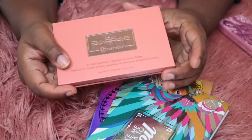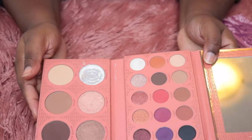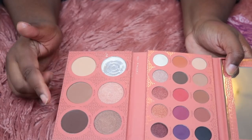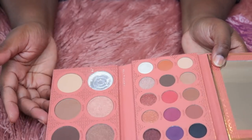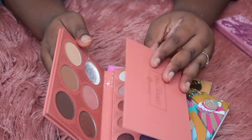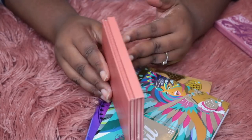Like, the It's My Ray Ray. Love everything about it. Love how there's contour shades in here. Can set my under eye with that one. Awesome highlighter shades. Shimmers, I like how she's done the shimmers at the top and the mattes at the bottom. Just a really well thought out palette.